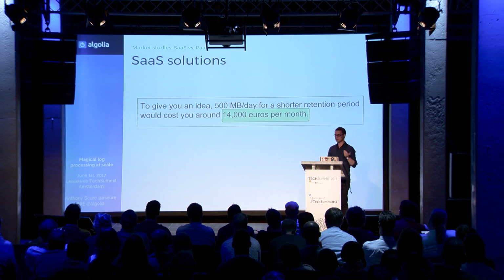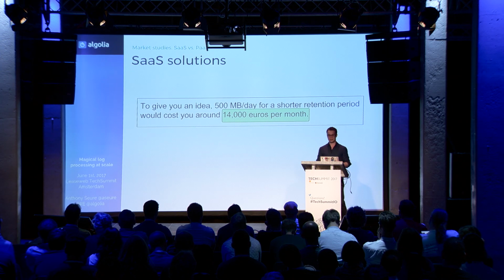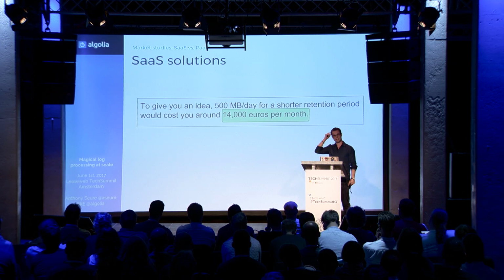The first result that we got from the SaaS companies was, okay, we cannot do this for you. Others told us we can do part of it. We never did it, but we can try something. It won't be exactly what you want. You will have limitations, but you will have it in some way. And it was at around 14,000 euros per month. So definitely out of our cap.